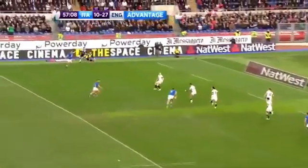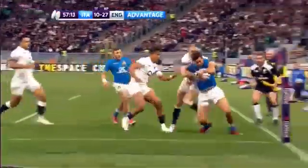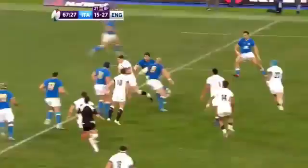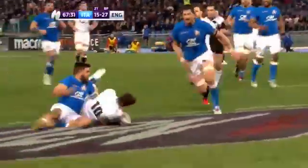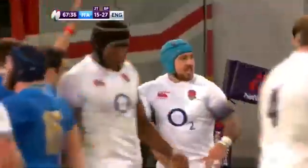There was another pass over the top to the wing which undid the English defence. Benvenuti looped a pass out to Mattia Bellini on the wing. Farrell and George Ford combined well, as they so often do, to open up the Italian rear guard, and the Leicester fly half skipped over for a score that ended any hopes of an Italian comeback.